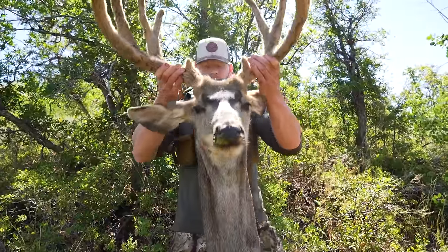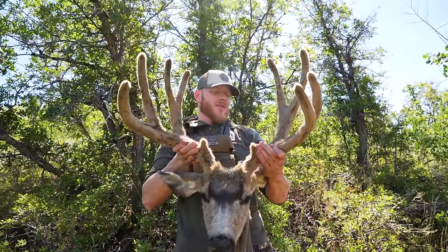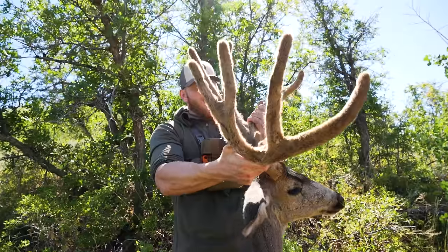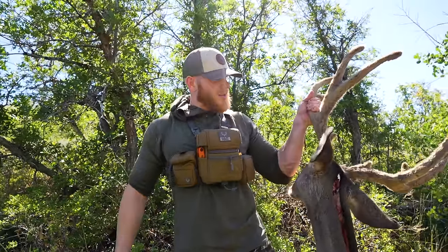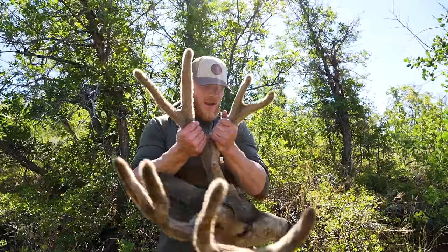All right, so there we have it. We got them all taken off. Helps to have a friend. It's done in a time or two, too, and can help with cuts and when you get tired. But anyway, we're going to go ahead and roll up the cape and put them in a Black Ovis game bag and give them a free ride out.